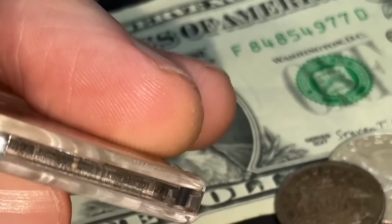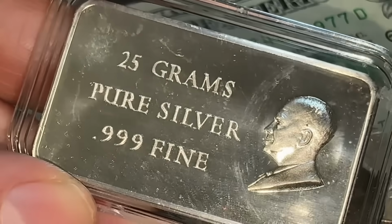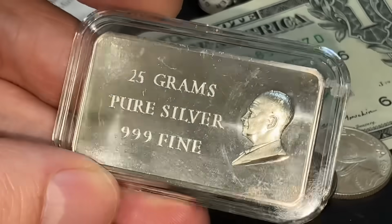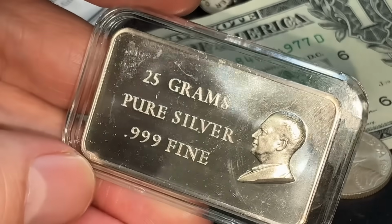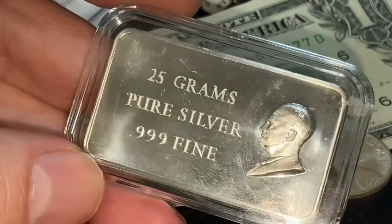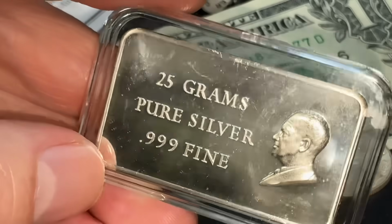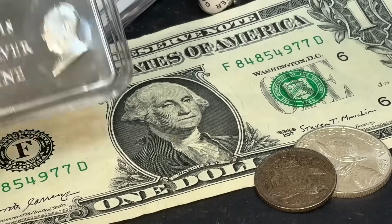Something with a series on it, but all it does is say 25 grams, 3 nines fine silver. So that's another example of a way you can accumulate: get some of these odd-sized pieces, and usually a place will sell them to you for a little bit less because they're odd weights. Of course, this is pure silver, but a little bit of an odd weight, 25 grams.